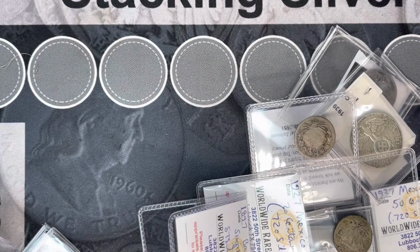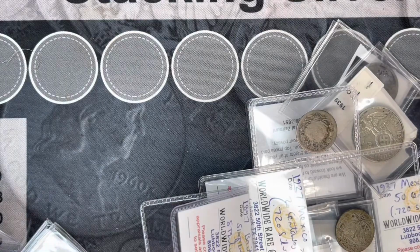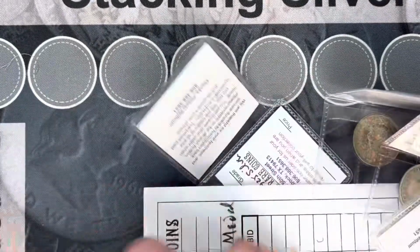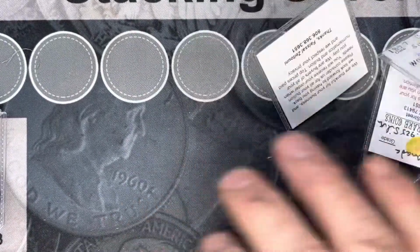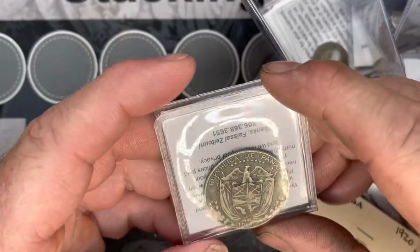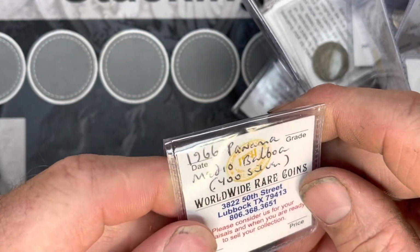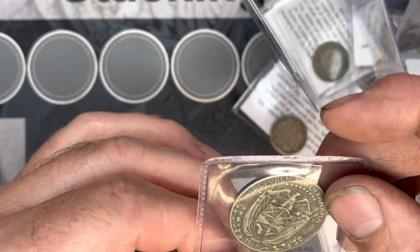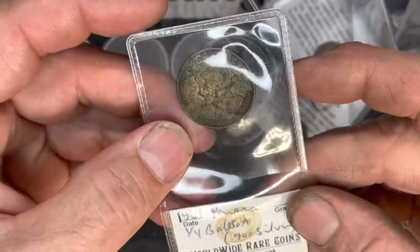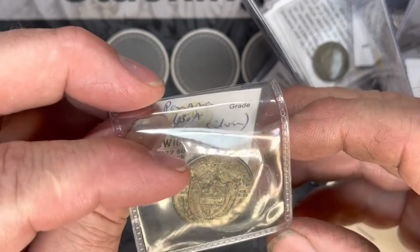Let me find some of the other ones I had earlier laid out here. Move those over. Oh, there we go. I moved them all the way over here. Okay. We're gonna move all those out of the way. So I did pick up some Panamanian Balboas and stuff, so I was pretty excited about those. So here is the 50 right there. And the 1966, I just think that's one of the most beautiful designs of a coin. Here is a 1961 right there. Quarter Balboa.